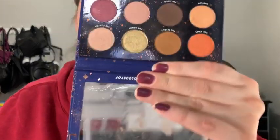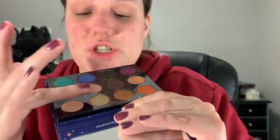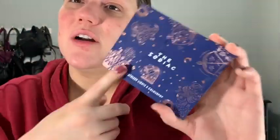Next one is the Zodiac palette by Katherine Light. This is her ColourPop collab. Out of all her collabs, this one is by far my favorite. My favorite one is Gemini. It is just so pigmented. It's a great looking gold sheen, and it's just one of my favorite colors to put on the lid. So I love this palette. They're creamy, they're blendable, they're buildable. I can't say anything more except this has got to be my favorite palette I've ever gotten. I have her Dream Street palette and this one, but this one by far is my favorite.